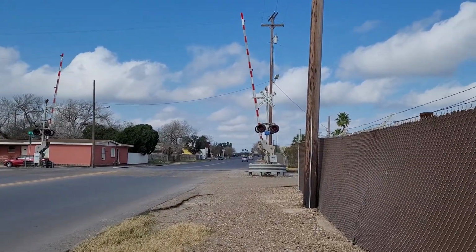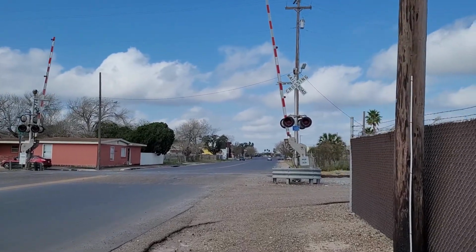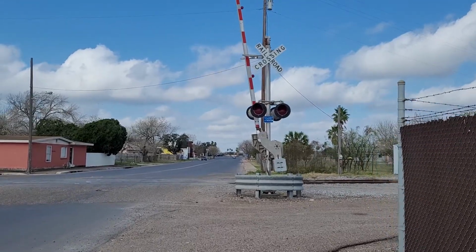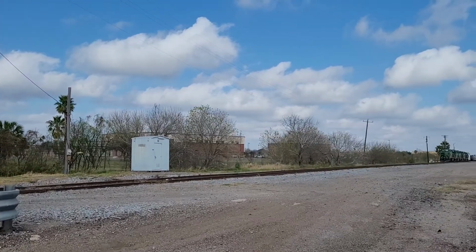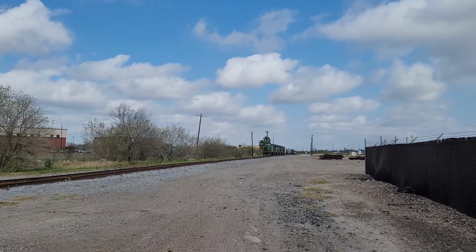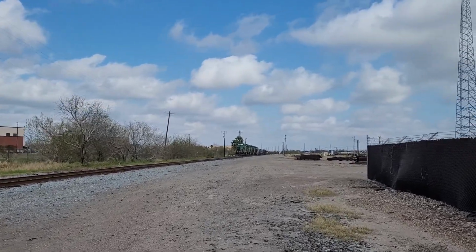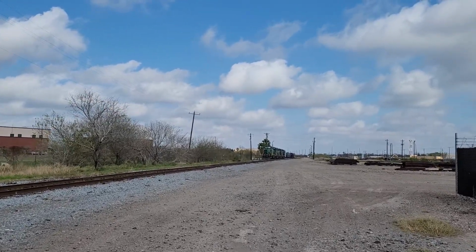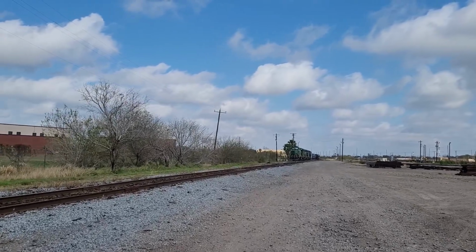It's about 9:50 in the morning on Saturday, March the 5th. I'm not too far away from the Harlingen yard, Harlingen, Texas. I'm gonna stick around. Hopefully I get to see a northbound manifest. I already caught one. I caught a southbound.